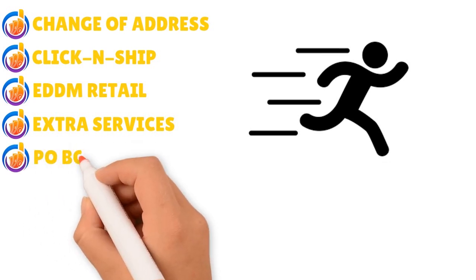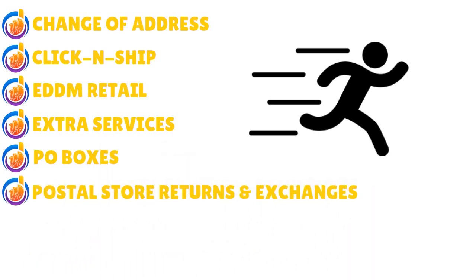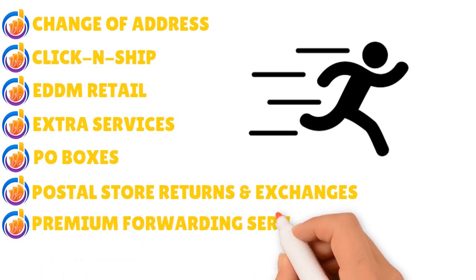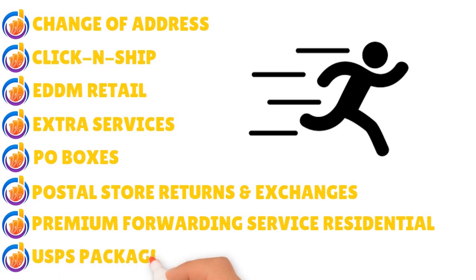You have PO boxes also. You have postal store returns and exchanges. Those are also handled through the app. You have premium forwarding service residential, Priority Mail Express, USPS Package Intercept, and USPS Pickup on Demand. The reason why I'm telling you this is because if you are initiating a USPS refund online, the refund can apply to any of those services.